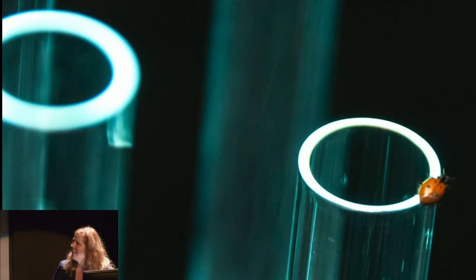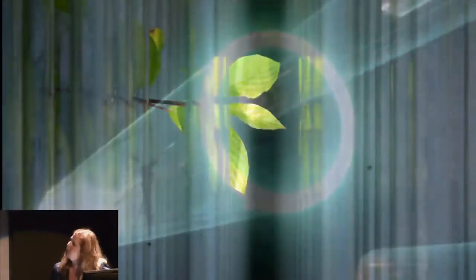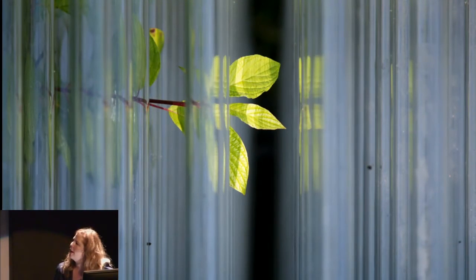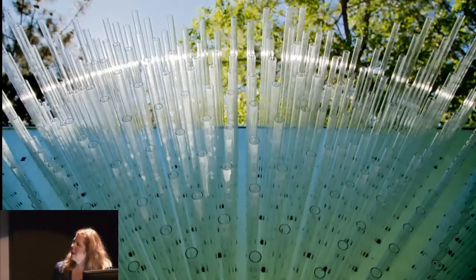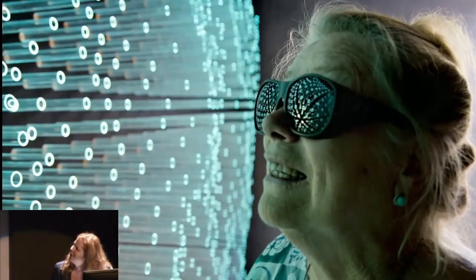And some interesting things happened when we first installed all of the glass rods. Thousands of ladybugs came to live on the glass rods the first week. And they left, and then each rod became a home to a spider or a mosquito. And we really loved the way that the garden started to weave through the glass rods and take over the Soul Grotto. We liked the way light reflected and refracted through the glass rods. And we liked the way people interacted with the glass rods.